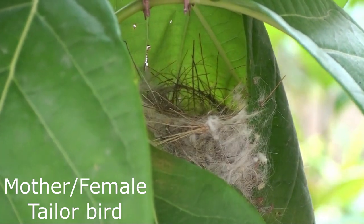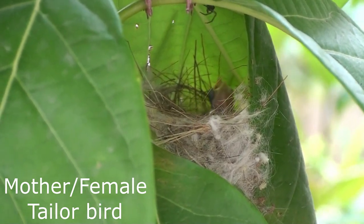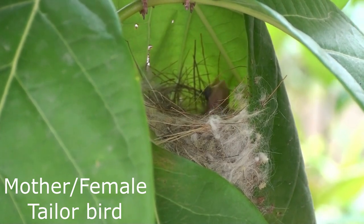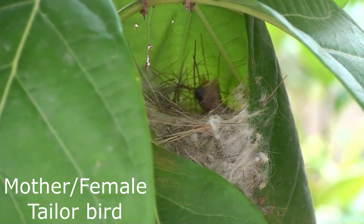The tailor birds feed their young mostly insects, bugs, or even spiders. Their favorite are moths.